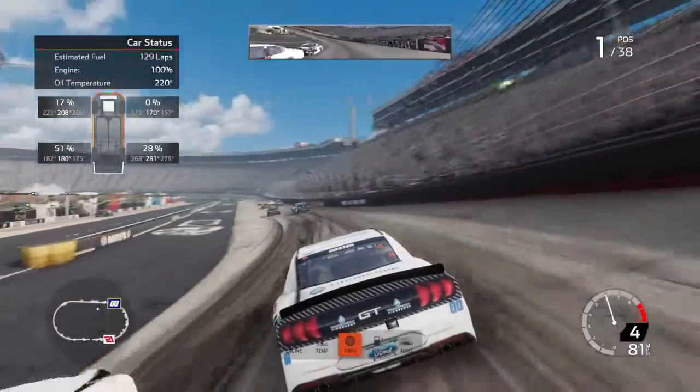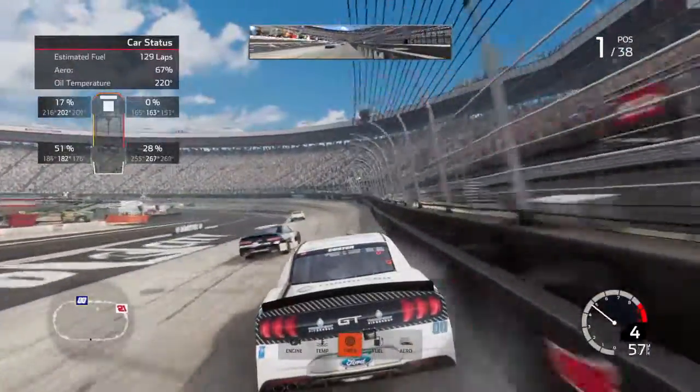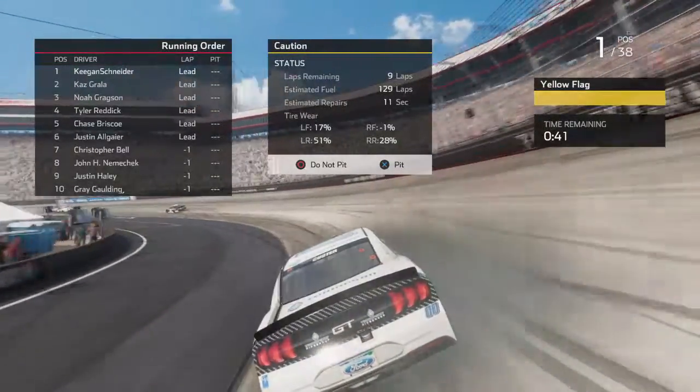Car there on the inside. Well, we can't even run full throttle. This is amazing. Car coming inside now. Caution's out. Caution is out with 8 to go.